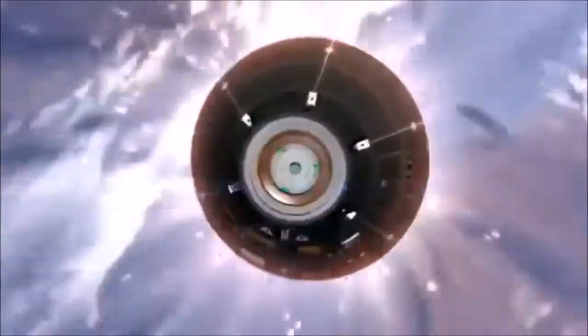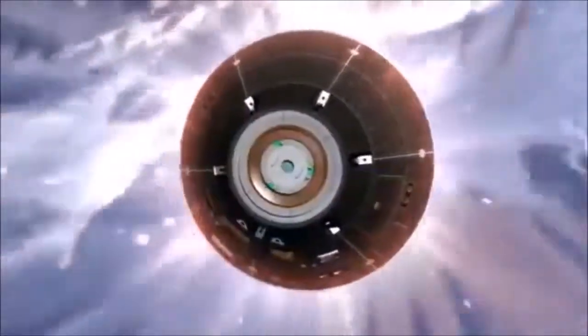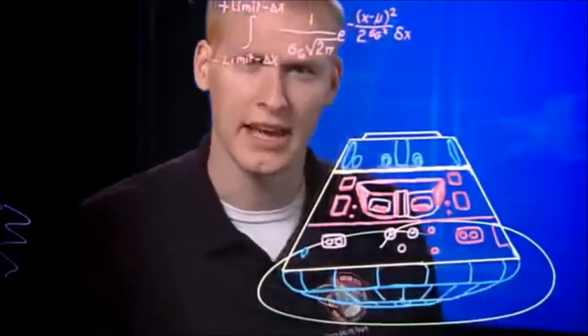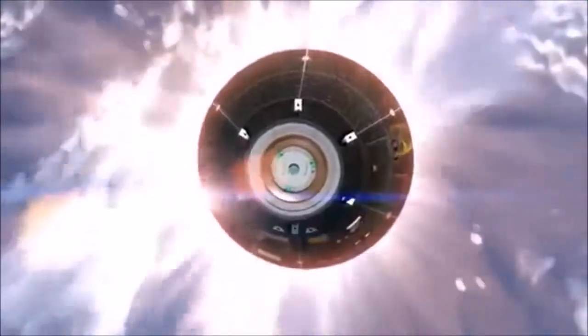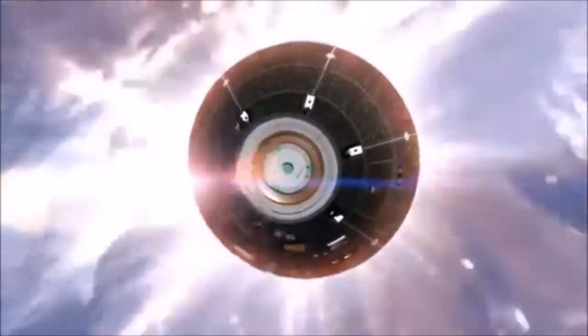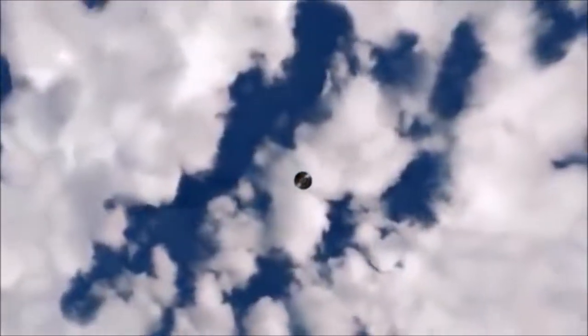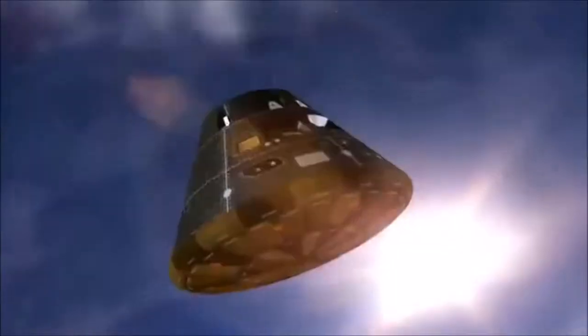Onboard systems ignite jets to keep the ship pointed correctly, so the specially constructed heat shield takes the full brunt of the inferno. This is the largest heat shield of its kind ever made. Orion's computers command the spacecraft to bank like an airplane, keeping a precise path to the landing site. Even though we've slowed from 20,000 miles per hour to about 300 miles per hour, we're still traveling amazingly fast. We must slow down to safely land in the ocean.